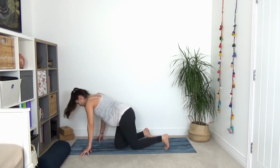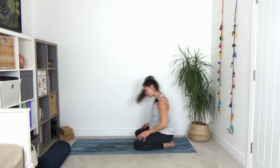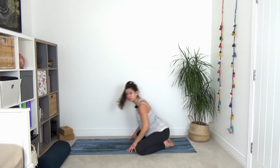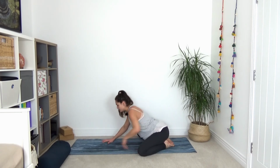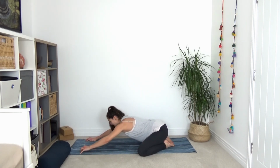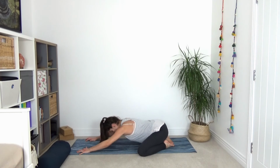So make sure you have enough space around you. Bring your big toes together, knees as wide apart as you feel is comfortable for the hips. And then start to extend your arms forward. And again, the further along you get, the more you might notice that there is a bump which is touching the mat underneath you. And you should be proud of that.